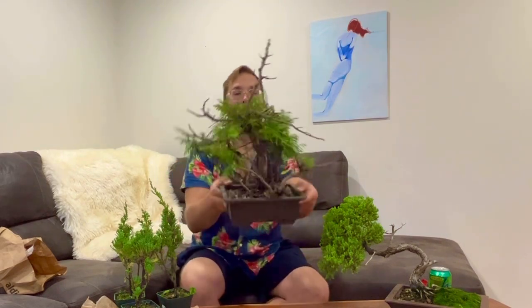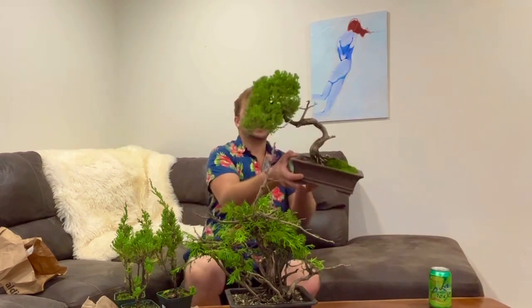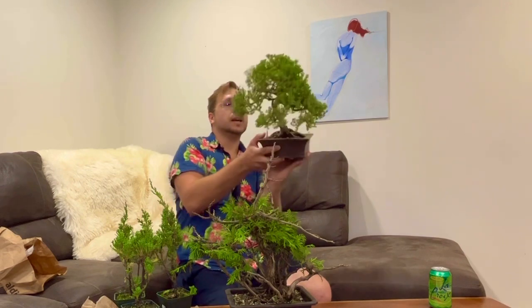It's a little bit ratty, and I think this species kind of grows like that, but I'll see what I can do in terms of refining that. And last but not least, we got a procumbens juniper. Finally, this is kind of the size range I've been looking for in terms of procumbens junipers to match my other one. And then I really like the trunk on here.